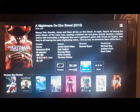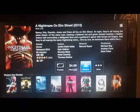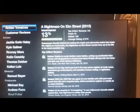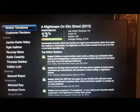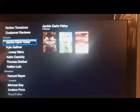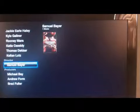Let's say I want to watch this, I can put it on my wish list, and there it is. If I don't, I can remove it. Go into more. You get Rotten Tomato reviews and customer reviews from iTunes. This one doesn't have a very good review. Go down here and these actors, check out movies that they've been in. Same with the director down here.